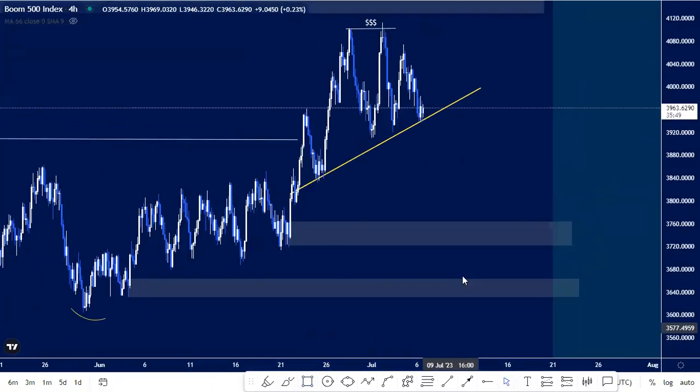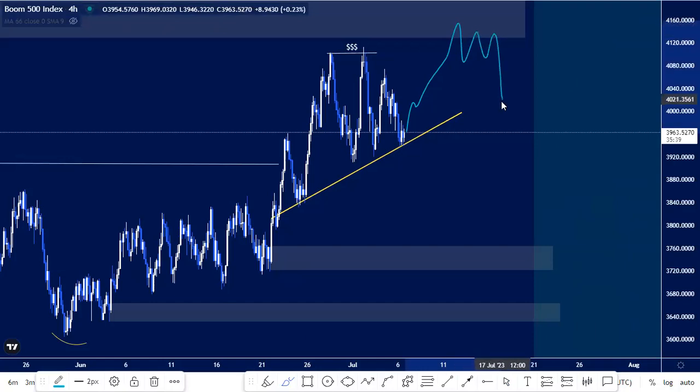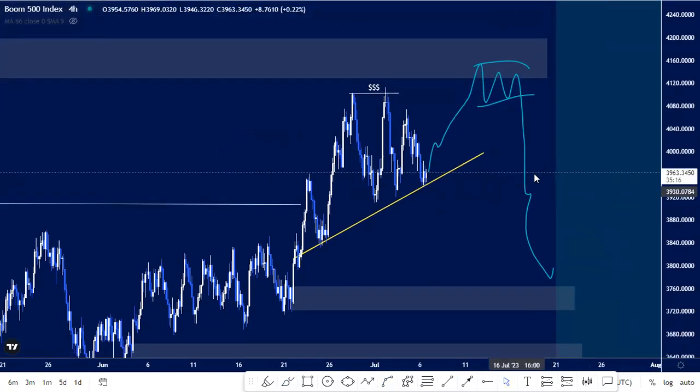Those will be your targets for any sales that you take after the shift of internal order flow on that zone. Once you get a change of character, whatever, on 1 hour, 30 minutes, you can take sales targeting this first region and this second region before a continuation to the upside. So this one or this one will be your next higher low, before maybe a higher high on that zone. So this is the prediction right now.